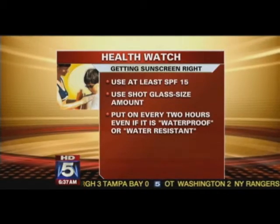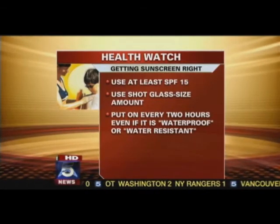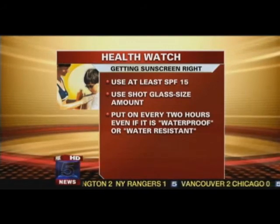Dr. Papadopoulos says what's important is to use at least an SPF of 15 and use about a shot glass of product each time. Put it on every 2 hours, even if it says it's waterproof or water resistant. Any sunscreen that's applied, no matter what the number, is only good for about 2 hours. After 2 hours, it needs to be reapplied.